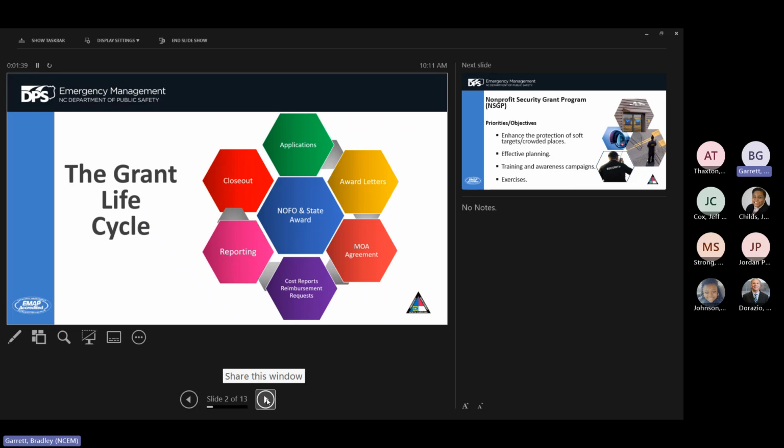So during the application process, of course, you apply. This year is different. We have Salesforce now. You have to go through Salesforce in order to apply. It's more or less a two-step process. You apply in Salesforce, but you also still fill out the investment justification, the vulnerability assessment, and the mission statement. These documents are now attachments to the Salesforce portal, to the application in Salesforce, and that's how you would apply.